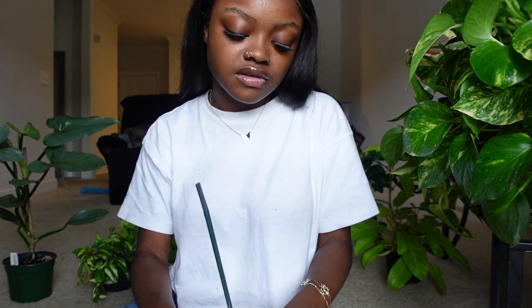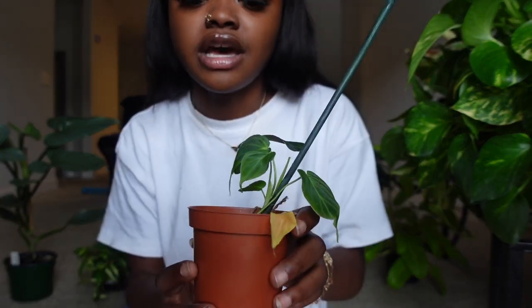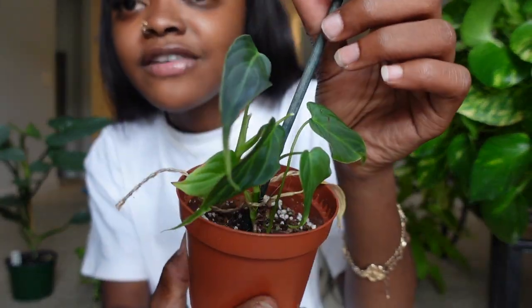while we're here, since it's dying off. Okay, it's not coming off easily. I'll leave it. So yeah, this is my Philodendron Splendid.